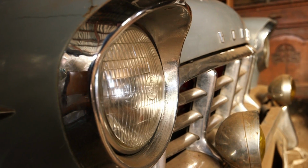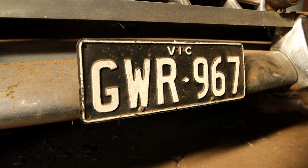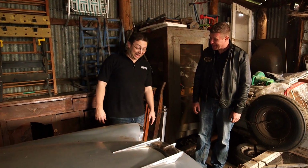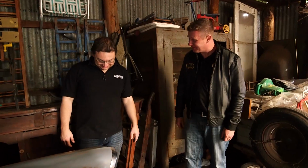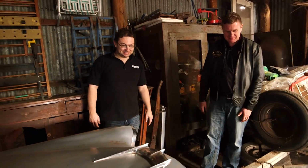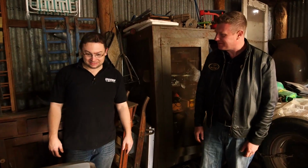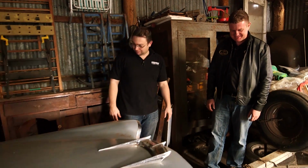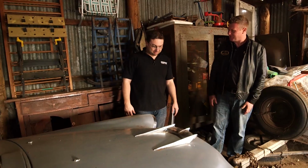Absolutely. Fog lamps, original plates. Yellow lenses. You know what I'm thinking, don't you? How can I own this thing? I reckon we'd have a fight on our hands. I reckon. I just love FCs. They're an iconic shape. They remind me of the mid-50s Chevys. Yeah, all the chrome, you know, the bonnet emblems, that sort of stuff. It's very American inspired. Well, they're like a compact version of them, really, aren't they?